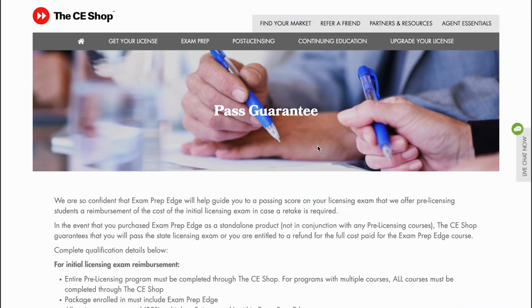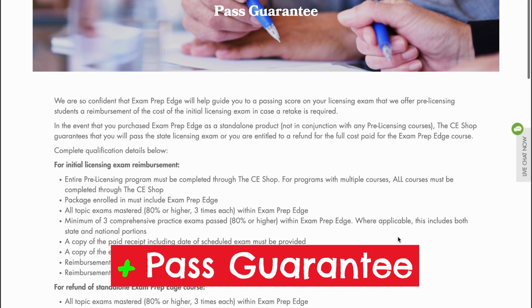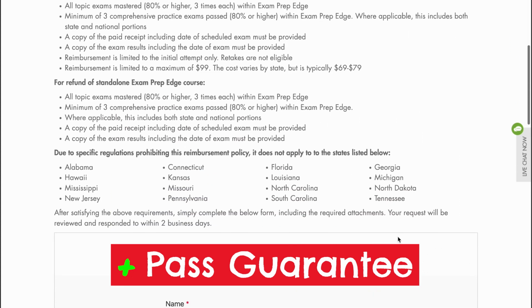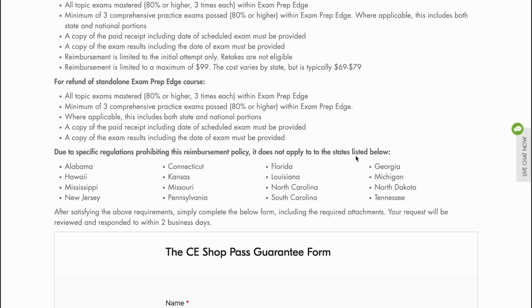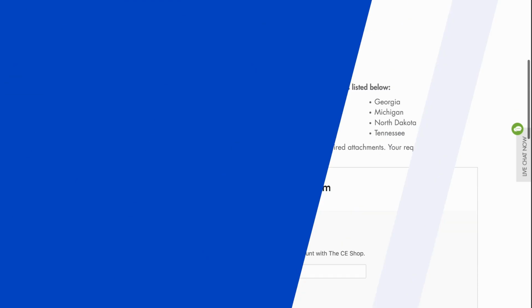Alright, so last up here, the CE Shop technically wins when it comes to guarantees. So for most states, the CE Shop offers a pass guarantee, meaning if you fail your licensing exam, the company will reimburse you for the cost of the initial exam, which is usually in the $60 to $80 range.